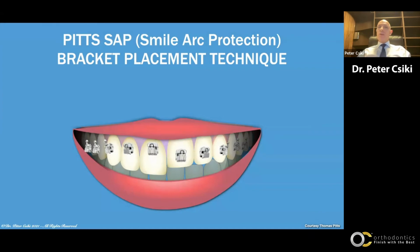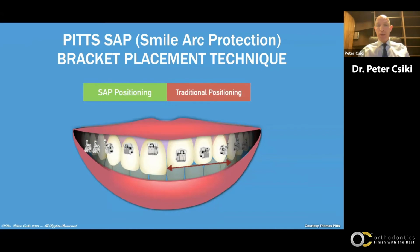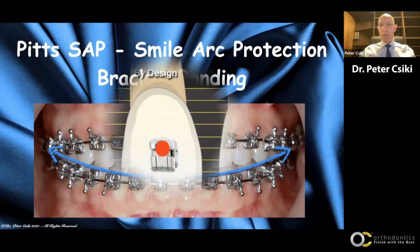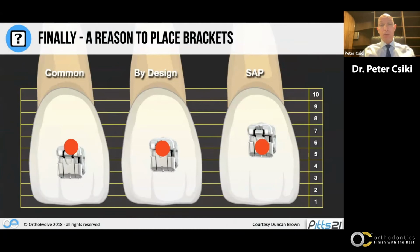Okay, good. So let's talk about the SAP bracket positioning, or smile arc protection bracket positioning. Okay, and so this is on the right side. You can see the traditional positioning, obviously, incisal brackets positioned incisally, and the SAP positioning is on the left side, which means that we are going more and more from distal to mesial. We are going more and more gingival to have a curved, nice smile arc. Okay, just like that. So higher on the canines, higher on the laterals, even higher. Starting from the first molars, we are going higher and higher to have the nice curved smile arc.